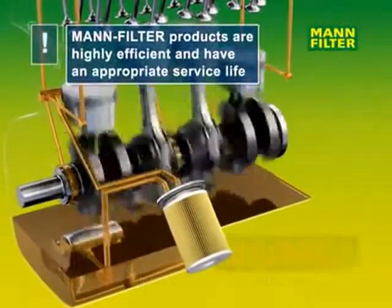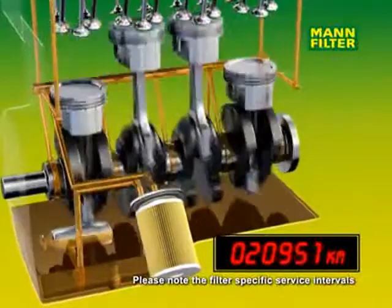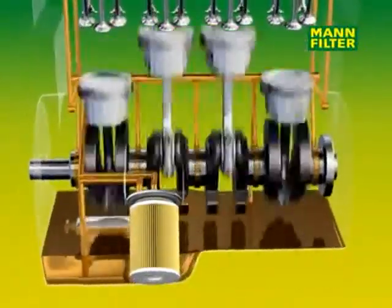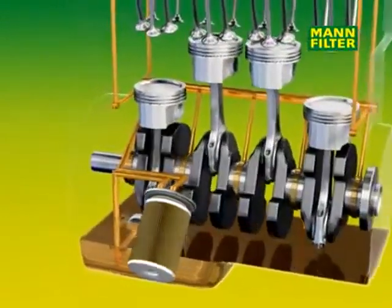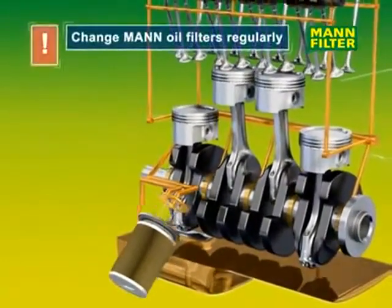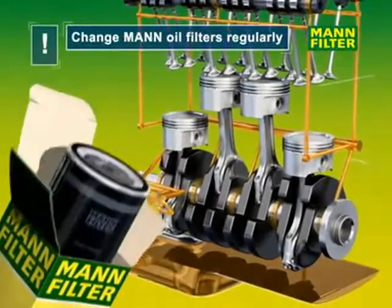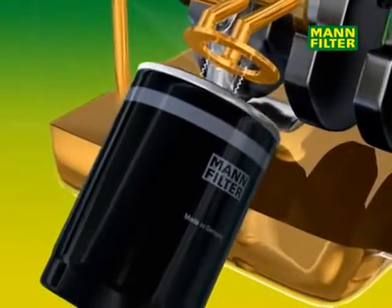Mann oil filters prevent this from happening. They remain effective throughout the entire service interval. However, with the constant buildup of dirt and chemical aging of the oil, it's essential to change both the oil and the oil filter together on a regular basis. You should therefore change Mann oil filters regularly to ensure that the various oil filtration requirements are met.